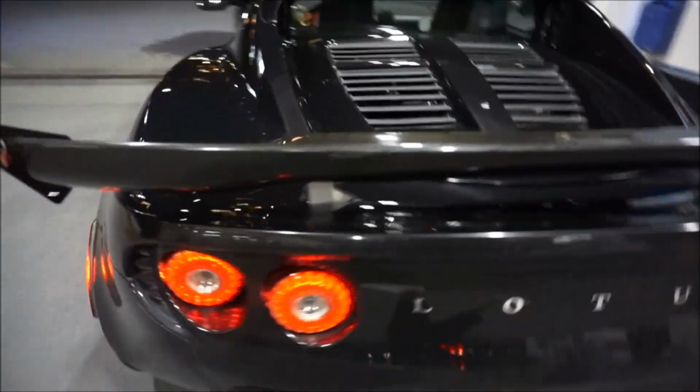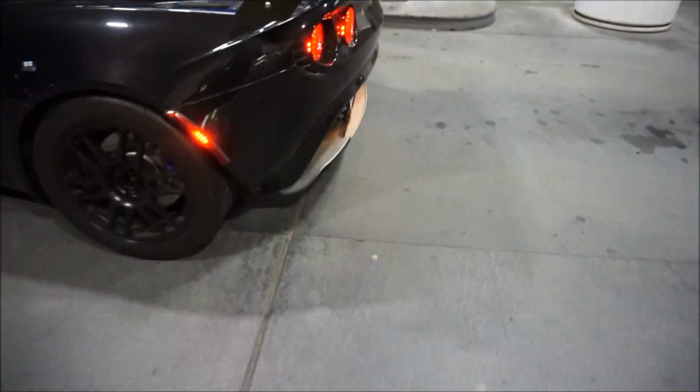I think it looks pretty good. All right, so let's go ahead and get in this thing and roll out. Hanging out at a red light. He's about to show me the boost. We'll see.